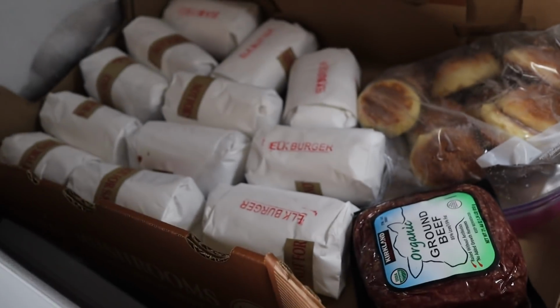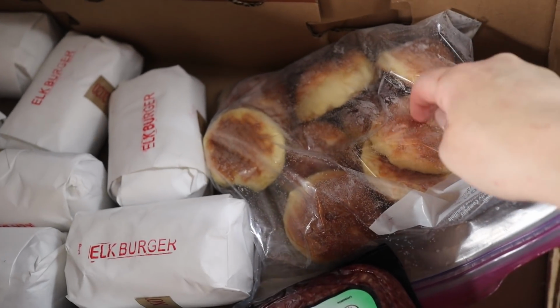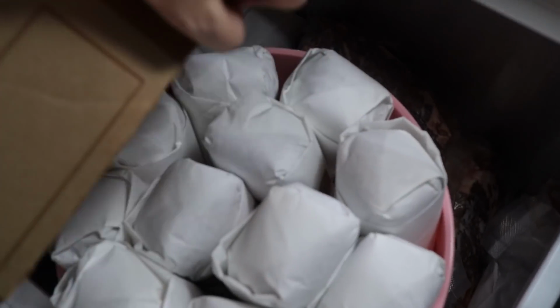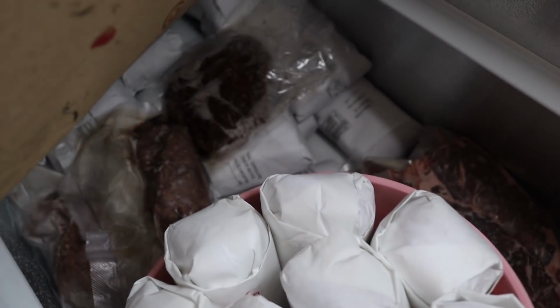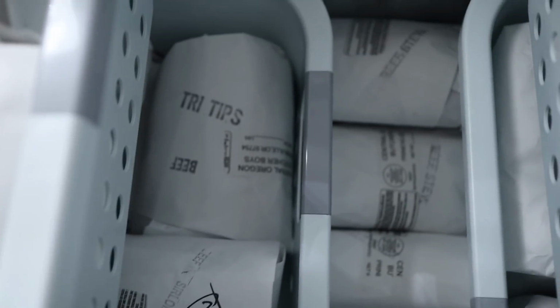So on this side we have steaks, and I think these are roasts. And then over here, oh, here's some more elk. These are my keto rolls. Remember I told you guys you could freeze them just after they're pre-baked. And then down below this, we have tons of ground beef, special cuts of steak, and then even underneath here, it's more stuff. Stew meat, tri-tips, everything.